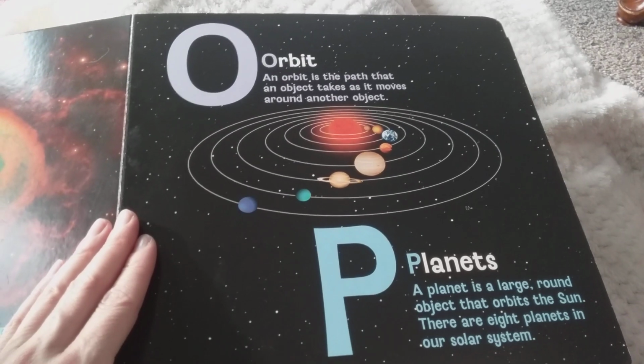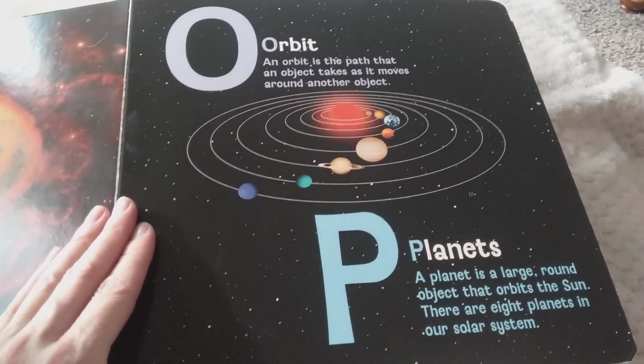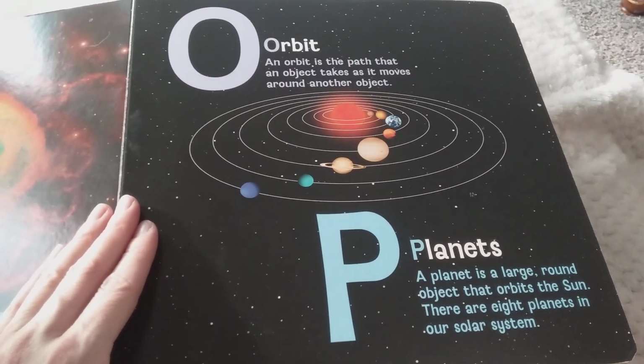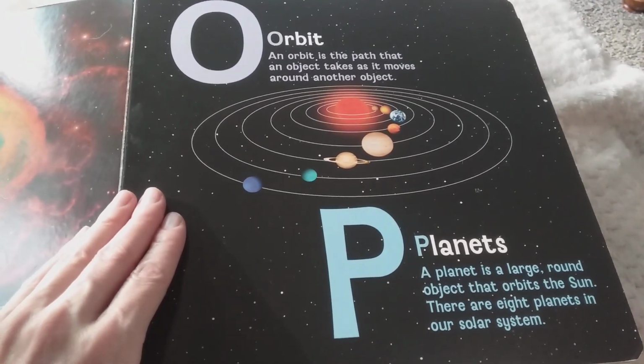O is for orbit. An orbit is the path that an object takes as it moves around another object. P is for planets. A planet is a large, round object that orbits the sun. There are 8 planets in our solar system.